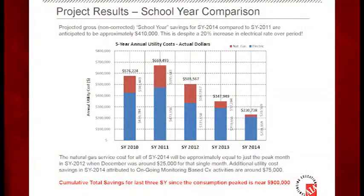So here's the money. Show me the money. Projected gross, non-corrected. We didn't do any formal M&V on this project. It was obviously, no matter what we do, we weren't going to make it worse, right? What we did do was, in order to help my school district's facility guys justify getting more money, it's basically, look, you gave me this much money, and then look what we did with it, now give me more money, and I'll do some more with it.